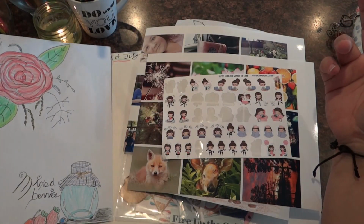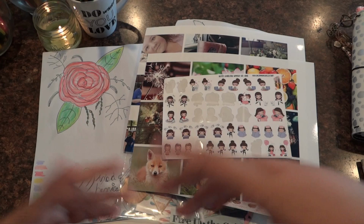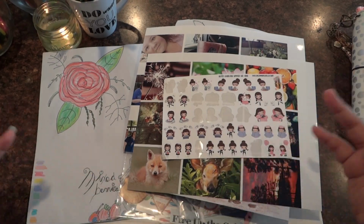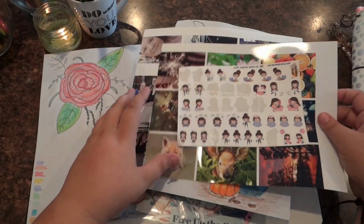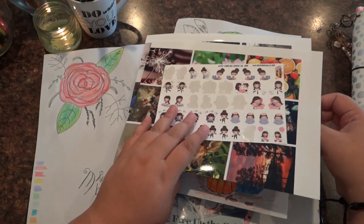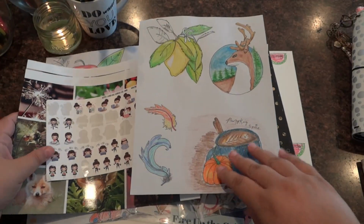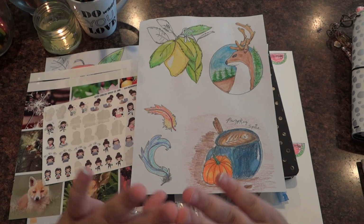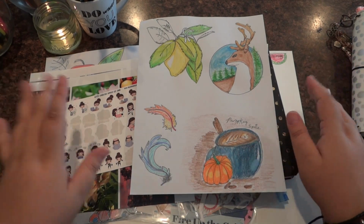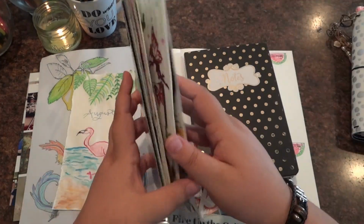And if that is something that's intimidating you because people have beautiful penmanship and they draw beautifully, you don't have to do any of that, because you have all of these other kinds of mediums. Pictures, magazine clippings, stickers, washi, whatever you can find. You don't have to draw, and you don't have to have this beautiful, perfect penmanship to make your bullet journals beautiful. You truly, truly don't.